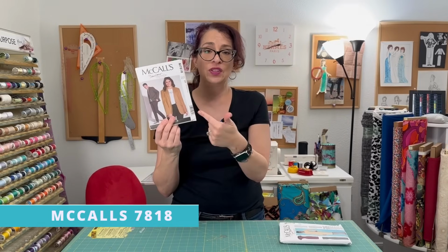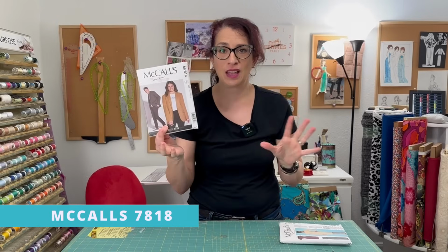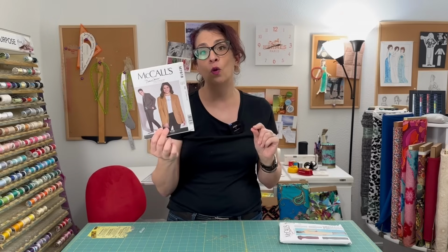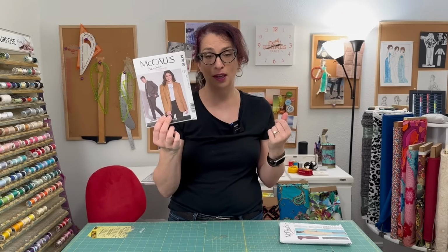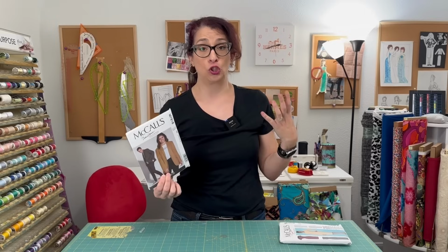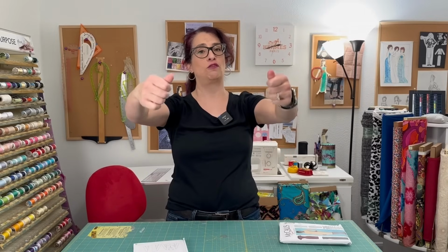Now, this is a unisex pattern, which means the fitting is always kind of crazy on a unisex pattern, in my opinion. And so this is something that I will definitely be taking with me to get the fit on, because as I've mentioned before, jackets are always a little too tight across my shoulders. And when I'm in court and I hand the judge something, that's as far as my arms can go.